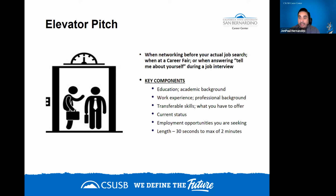The length of an elevator ride. That's where the whole term comes from, elevator pitch. If you were to get into an elevator with a recruiter, or a CEO of a company you really wanted to work for, and you only had about 30 seconds to 2 minutes to let them know who you were and how you can help them, that would be your pitch, your elevator pitch.